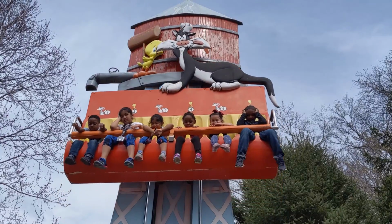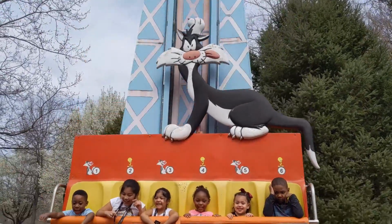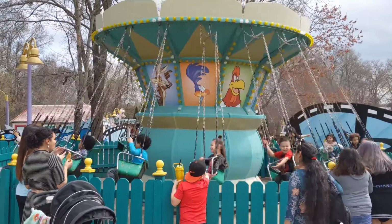It slowly lifts the riders up from the ground and then drops them back down to earth. Definitely a lot more exciting than some of the other kids' rides. Another more exciting ride is Tazz's Filmworks. Riders sit in swing seats attached to ropes.